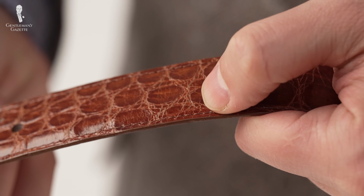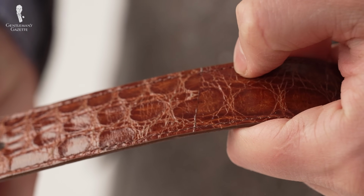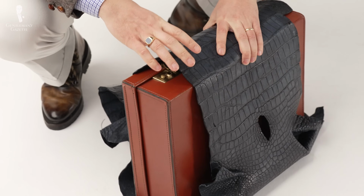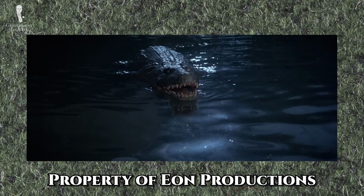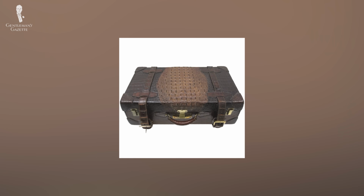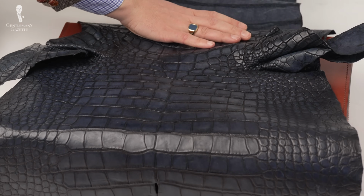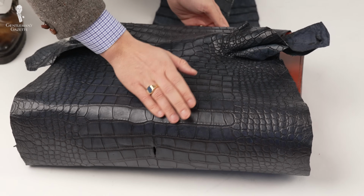Also, there are other issues to consider when you make an alligator or crocodile product, such as a boot or shoe, a briefcase, or a submarine. Can you guess that film? We've seen a lot of Roger Moore today. That aside, just think about it. A larger product, like a suitcase, may use multiple skins to actually create one perfectly looking item.